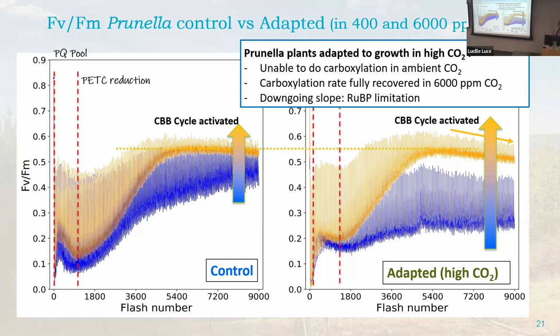The only slight difference that we see is a downgoing slope here towards the end of the experiment. So there is some kind of downstream limitation that starts to play a role, which we attribute to, if you remember the Kelvin cycle, we not only need to fix CO2, but for that we use ribulose bisphosphate that needs to be regenerated through the cycle in order to take up the next CO2 molecule. So we think that is a limitation in that downstream step for regenerating ribulose bisphosphate, because you can accelerate the carboxylation reaction, but you need the rest of the cycle to follow, right? So that's what could be going on here.